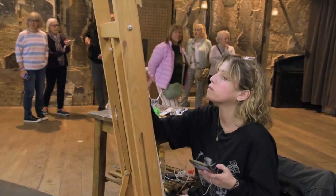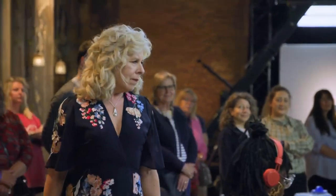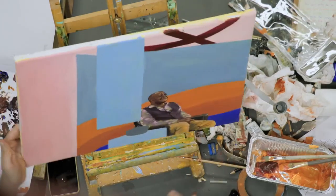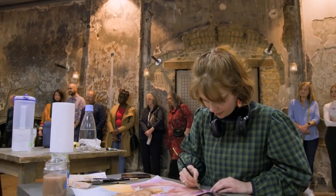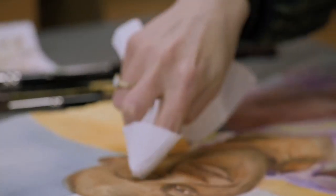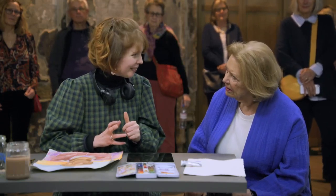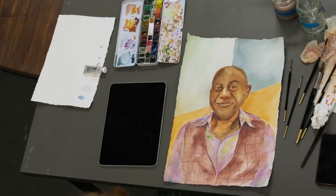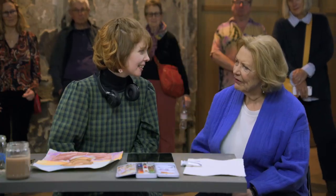Ainsley Harriott, Rob Delaney and a very upright Rory Stewart have been posing for their portraits for almost 4 hours. And with just minutes to go, the artists are applying the finishing touches. What remains to be done now? I think I'm nearly there, but I don't feel like I'm finished. Sometimes you get a feeling when it's finished. And the feeling hasn't come yet? Yeah, the feeling hasn't come. So you've just got to go that little bit further? Yeah.